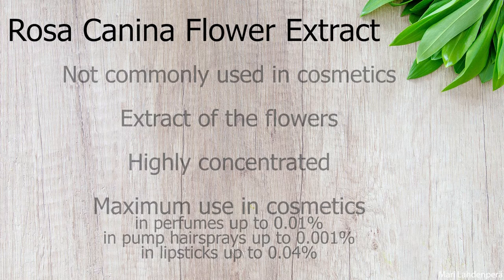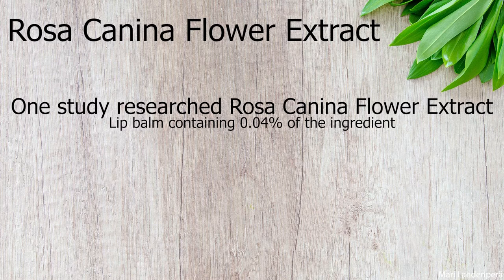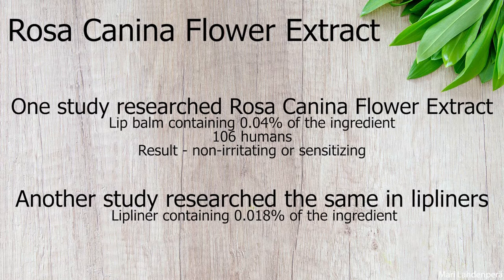One study researched the use of Rosa Canina flower extract and its potential for skin irritation or sensitization on humans. In this study, a lip balm containing 0.04% of Rosa Canina flower extract was tested on 106 humans. The lip balm didn't have skin irritation or sensitization potential. The same kind of study was also made using a lip liner containing 0.018% Rosa Canina flower extract on 202 humans. The result was the same, non-irritating.